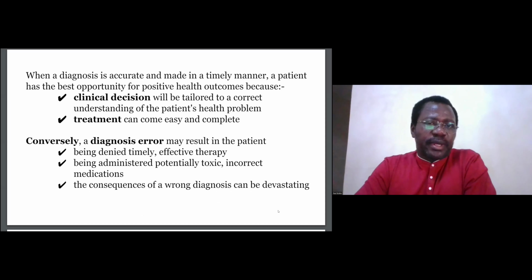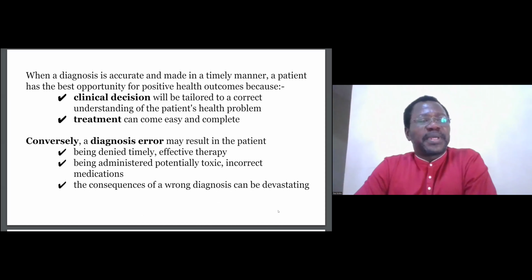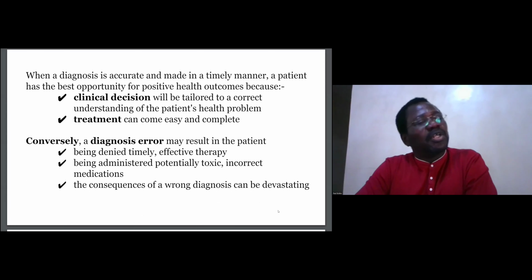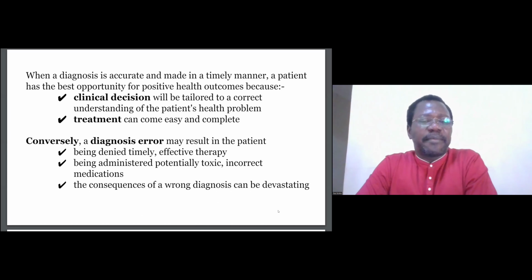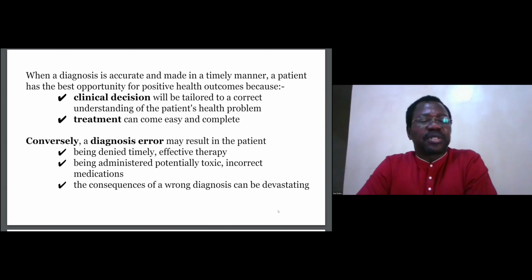Where diagnosis is accurate and made in a timely manner, a patient has the best opportunity for positive health outcomes because clinical decisions will be tailored to a correct understanding of the patient's health problems. And then treatment can also come easy and complete. Conversely, however, a diagnosis error may result in the patient being denied timely and effective therapy. It could also cause administration of potentially toxic and incorrect medication, and the consequences of this can be devastating a lot of times.